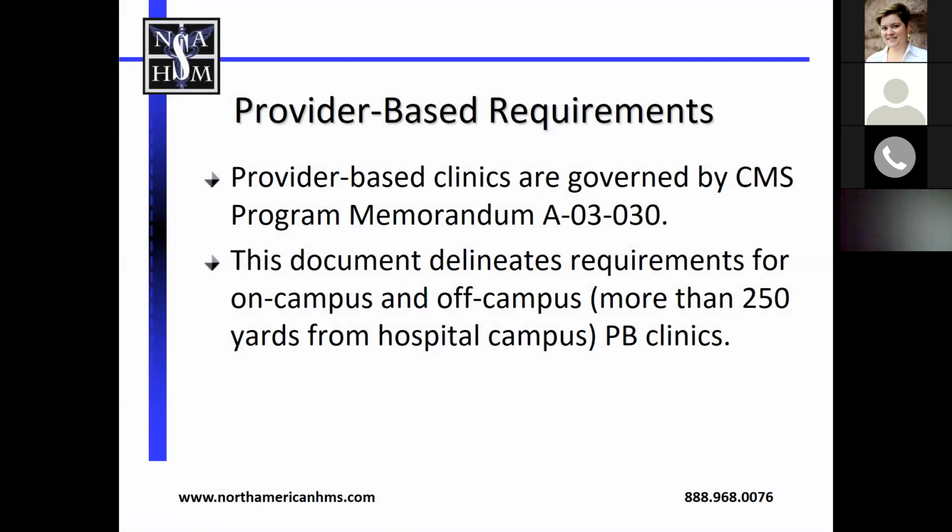Now, with more money, we all know what I like to say is ain't no free money. That's a highly technical term, no free money. We know that with the greater financial reward on our provider-based status is going to be larger risk. So our provider-based requirements can be found in CMS Program Memorandum A03030. And this document really is a summary of 42 CFR 413.65. 42 CFR 413.65 is the federal regulation for provider-based clinics.